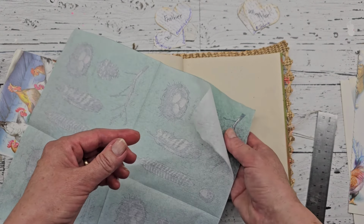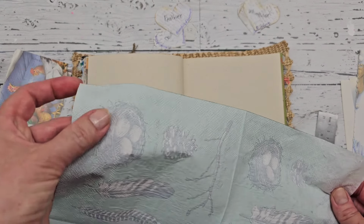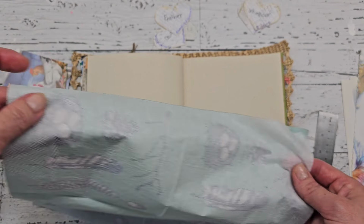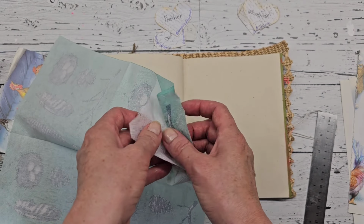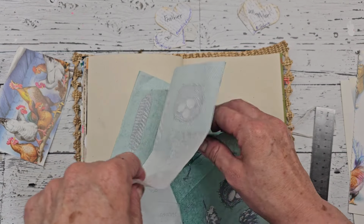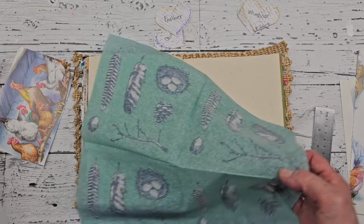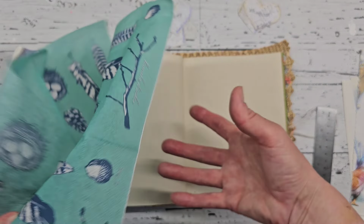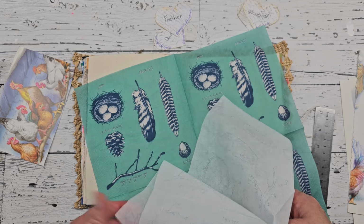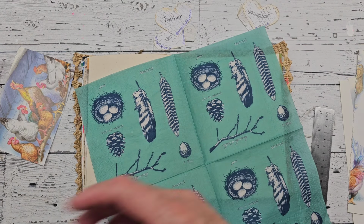So if you ever want to take a 2-ply napkin apart, just find the rigid edges and just keep scraping on those edges where it's infused, and then it should come apart easily. See, that worked pretty good. The design is actually even on this white. I know on the camera you can't really see it, but it's still in the white section here as well.